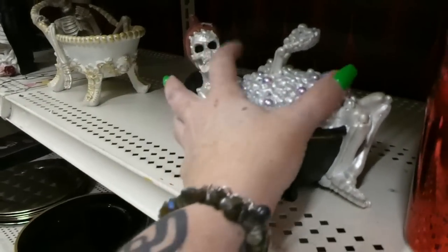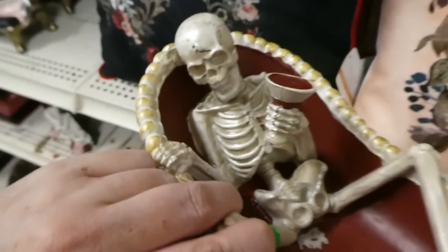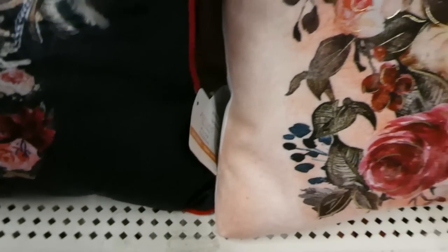The bubble baths, there's lots of skeletons in bubble baths, $21.99 for pretty much all of those. Again, the pillows were $24.99 and $29.99. This guy had no bubbles. He was just splayed. I don't get that one.